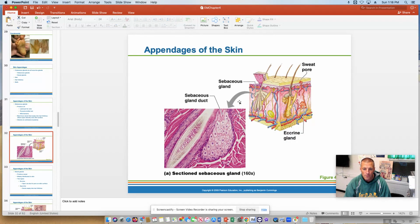So this is showing a sebaceous gland. This is a cutaway, just like what you looked at in the lab with some other histological slides, but this particular one is showing a sebaceous gland that's emptying into a hair follicle. And so here's what we mean. Here's what this is in the diagram, and here's what it would actually look like under a microscope.